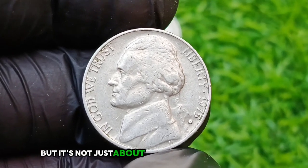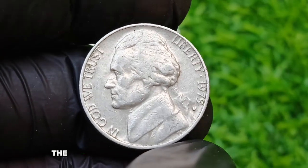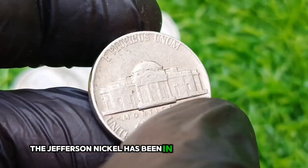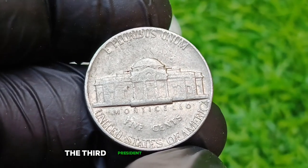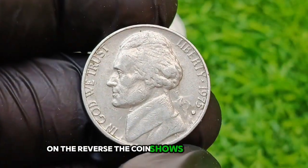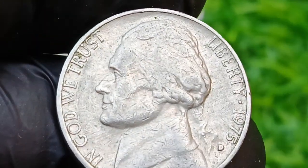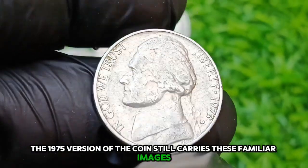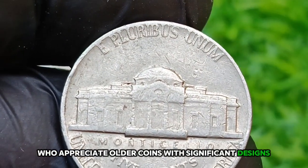But it's not just about errors that make the 1975 D Jefferson nickel valuable. The design of the coin itself also plays a role. The Jefferson nickel has been in circulation for a long time, and it features the portrait of Thomas Jefferson, the third President of the United States, on the front. On the reverse, the coin shows Jefferson's home, Monticello, which is an iconic building in American history. The 1975 version of the coin still carries these familiar images, making it a piece of history for collectors who appreciate older coins with significant designs.